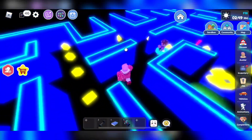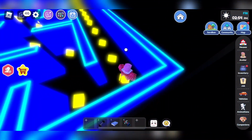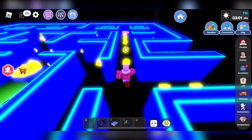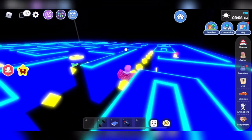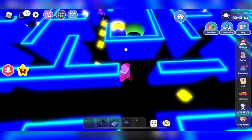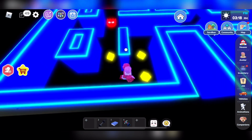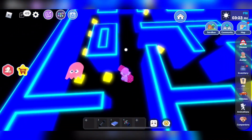Oh no, I have to dodge these ghosts. Oh no, there's a ghost. Oh, I found a ghost. I avoid the ghost. Oh, I need to get a big spot. Oh no, I'm surrounded by ghosts. Is this a big checkpoint or what? Oh, be careful. Oh no, then he got caught. And I'm just dodging these people.